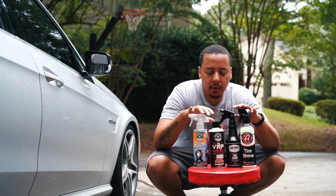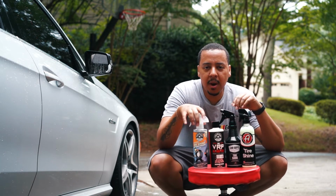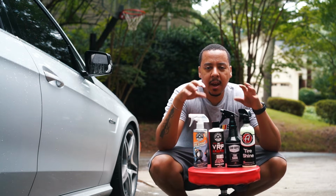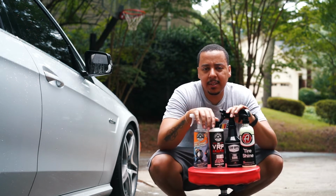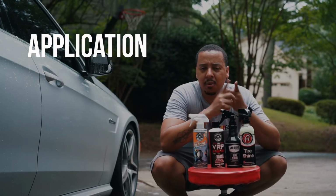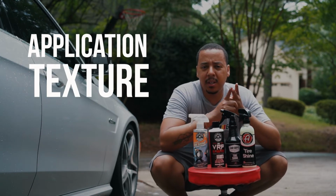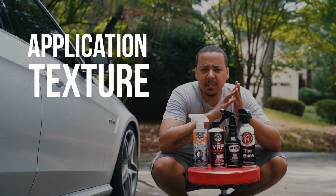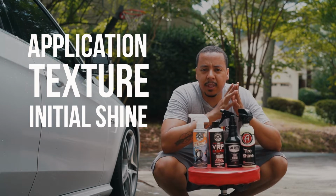All right, so we have all 4 products here, and what we're going to do now is apply 1 product to each tire. So 4 products, 4 tires. That way we can see how it behaves per tire. So the things that I'm looking for in this test is how it applies, so how easy it is to apply, or just how it applies in general. The texture in which it applies, so if it's runny, if it's sticky, if it's a mess or not. The other thing is going to be how shiny it is on the first application.